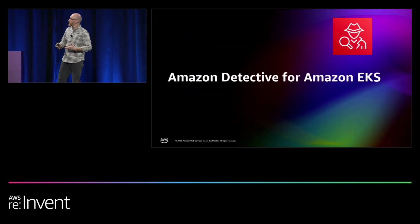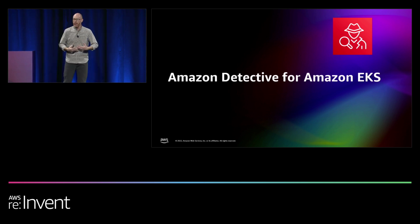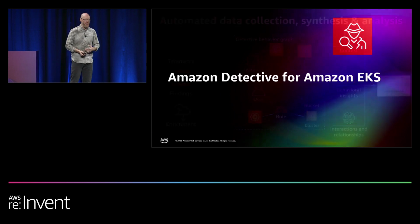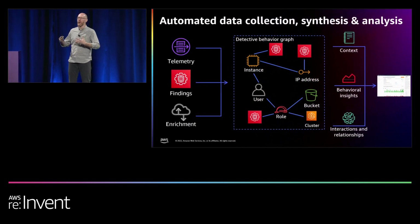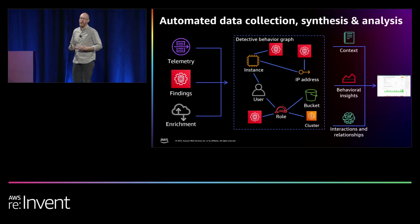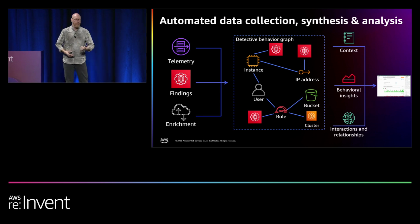So moving on, but staying with the EKS story, I'd like to talk about Detective and its support for Amazon EKS, and what you can do with that functionality. To start with, Detective is our threat hunting service. It automatically consumes log files just like GuardDuty. It extracts time series event information about particular resources, such as login attempts, API calls, and the resources that are involved in a particular log file.